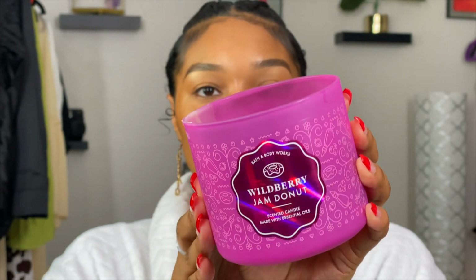I tried this candle, y'all. This is the Wild Berry Jam Donut Scented Candle. And when I tell y'all, this thing is gone. This thing smelled just like the best bakery that you can ever think of. I honestly love coming home and smelling something sweet, just like, ooh, this is cozy smelling at home.